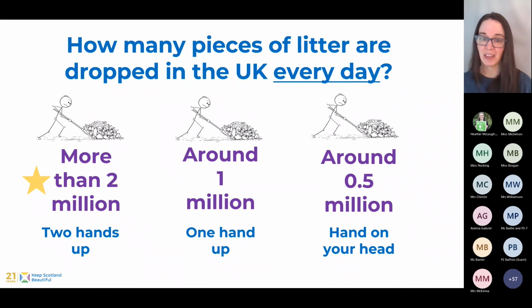And if we do some quick maths, that means every second, every time you can click your fingers like this, right? At least 23 pieces of litter are being dropped in the UK somewhere. It's not good, is it? That's a very big number. We need to do something about that, don't we? Right.